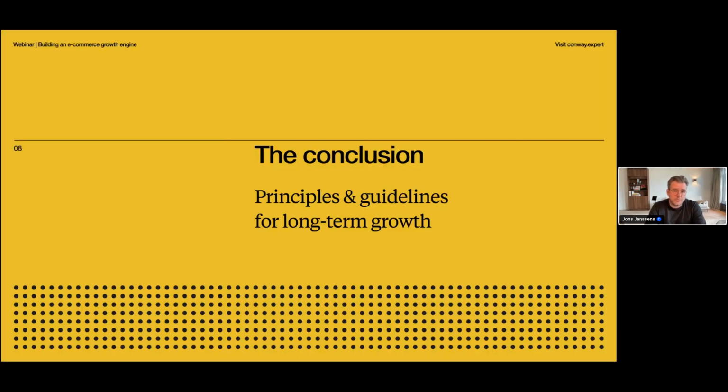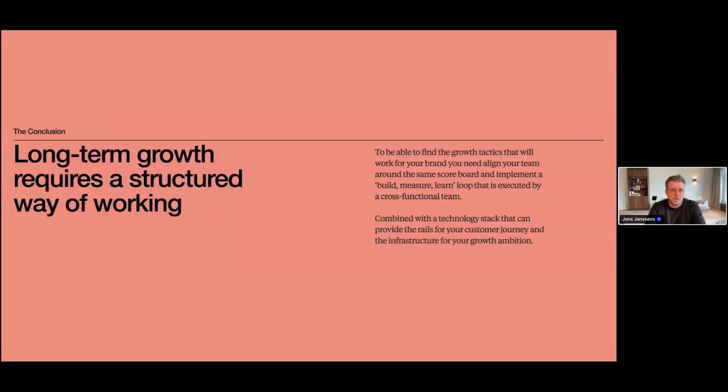Right, then over to the conclusion. I just wanted to reiterate some of the principles that we've shared today, and also some of the guidelines that will help you set this up. One of the main conclusions is that long-term growth requires a structured way of working, and this build, measure, learn loop is a central part of that. The ability to find the growth tactics that will work for your brand is, I think, the main thing that you're after. It's not a magic solution that someone is going to give to you. It's going to require hard work and a focus to actually find what is working specifically for your brand.